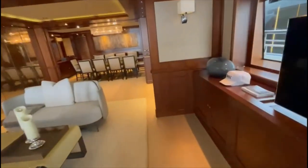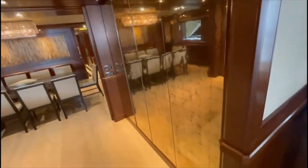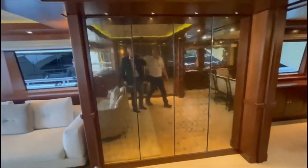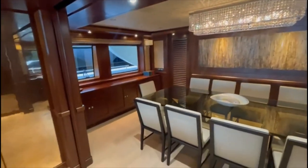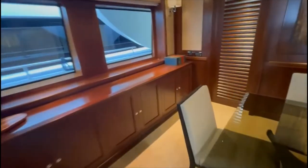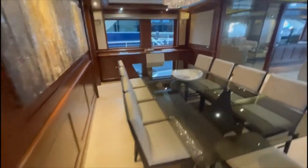Television. I think there's storage behind these panels, possibly. And then there's a dining area, and it looks as though these doors, pocket doors, possibly close off and shut the dining area separate from the salon. Forward to the port, that goes into the galley. And there's a dining table for 10 here.